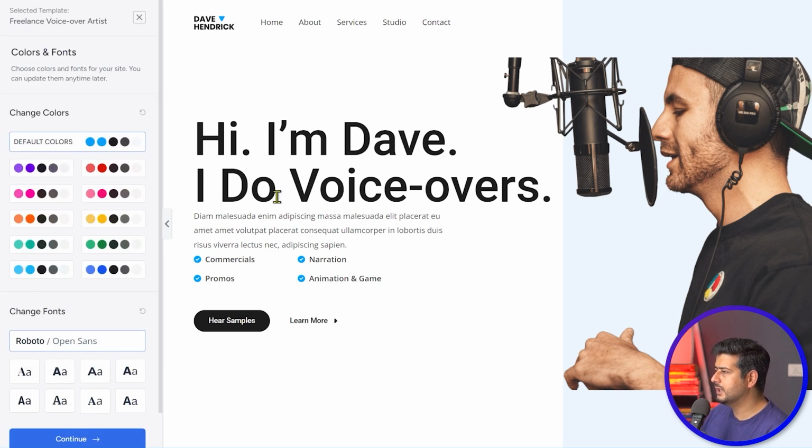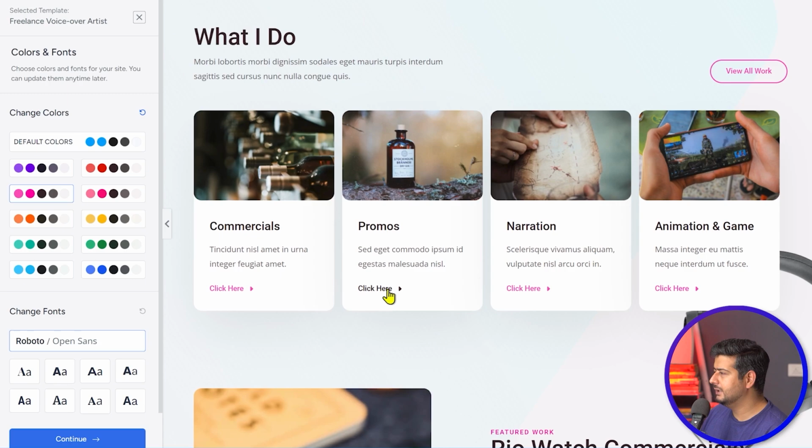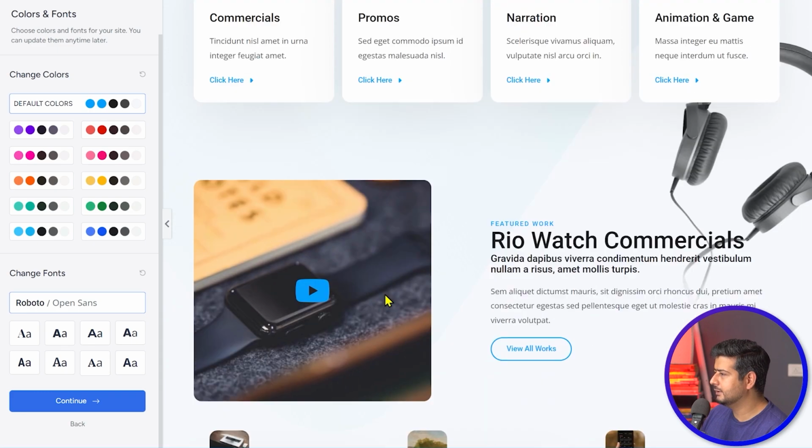And this is the second option where you can change the default colors on your website. So you see, this is the default color palette. But if you click this, you'll see many elements on the page will automatically change to reflect the new color themes. So the buttons are changed, some other links are changed. So you can test out whatever color theme you like. I'll stick with the default ones because I think that is a great fit here.